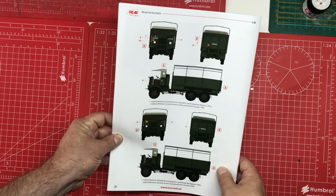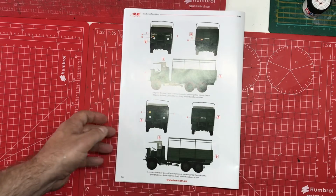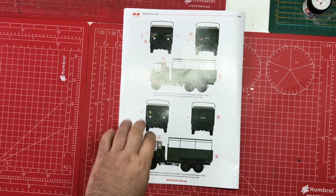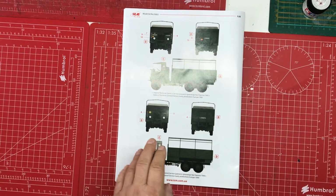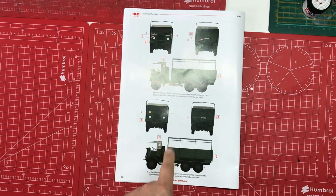So yeah, you just take your pick. There might be some aftermarket stuff out there already, I don't know. But certainly you can get resin wheels for this, and there is a crane conversion available for it as well. But I've not looked into whether I can get photo etch or anything like that for it.